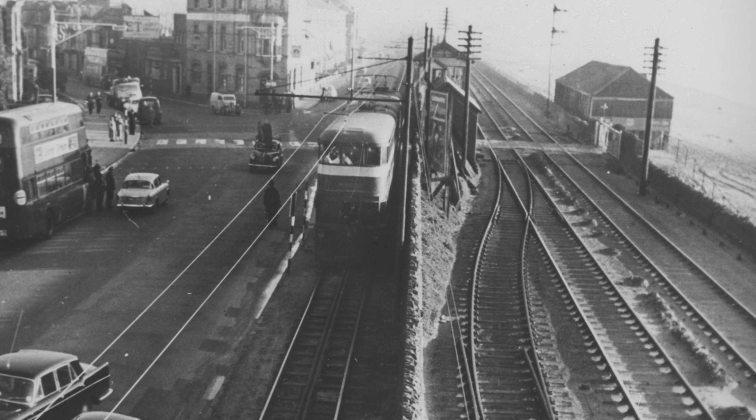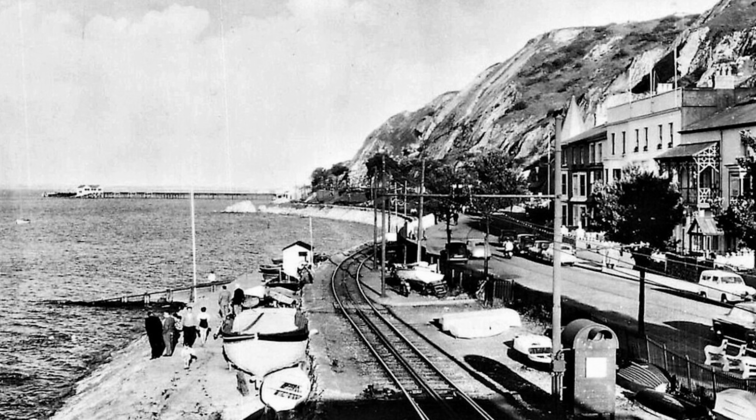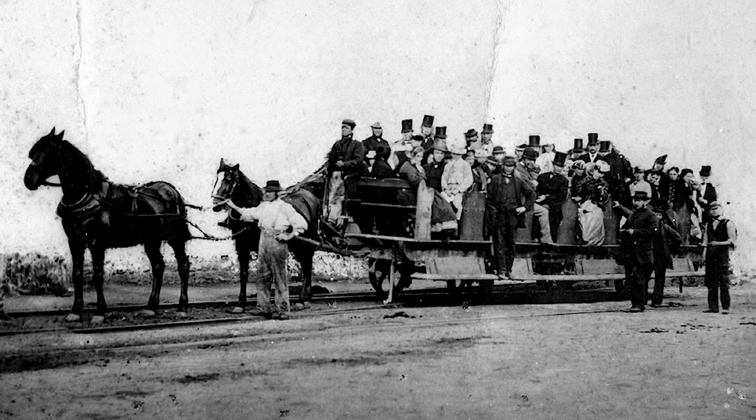This is the view from the bridge. It once crossed a railway and a tramway. In fact, the railway that ran from Swansea to Mumbles was the first in the world to carry passengers and was pulled by a horse back then.